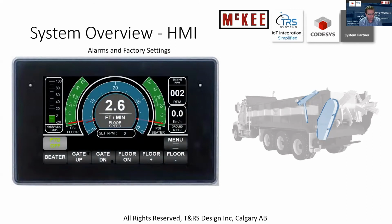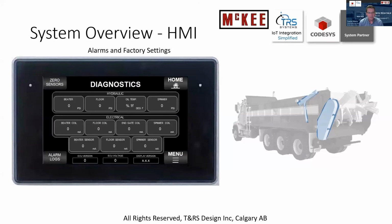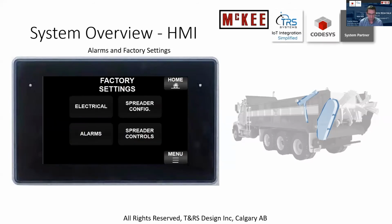So a few other features on the screen are alarms and diagnostics. If you've got a service guy at a big feedlot or multiple machines like this, they're going to want to know how to troubleshoot things or how to monitor, what is the driver doing? Is he controlling the machine properly? Is there other training required?